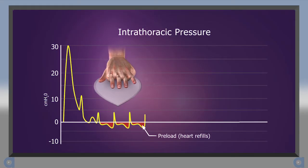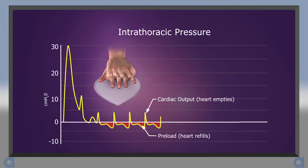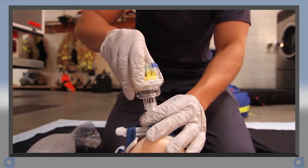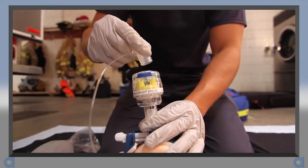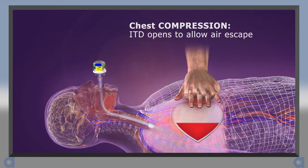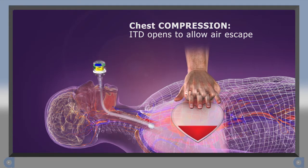Recall that during CPR, positive pressure helps to circulate blood forward, while negative pressure, or a vacuum, helps to refill the heart. An impedance threshold device, or ITD, fits into the airway circuit on a face mask or advanced airway. During chest compression, the ITD's valve opens, and air is forced out of the lungs and through the ITD without resistance.